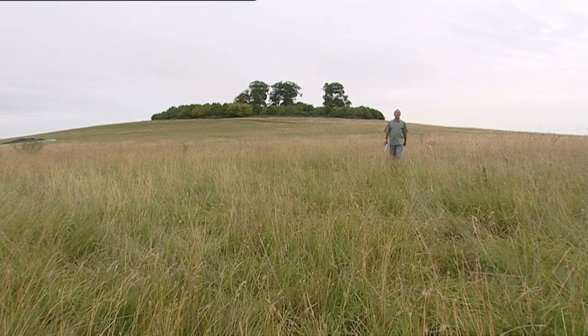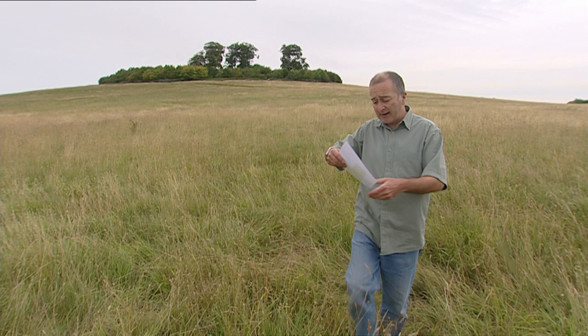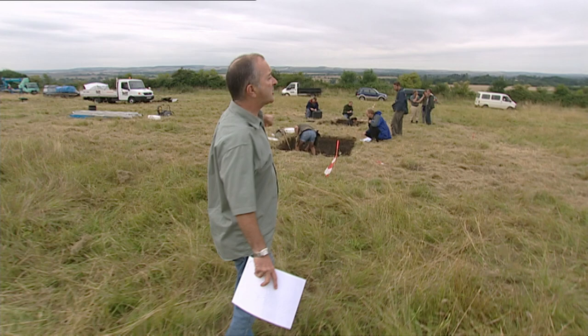Beginning of day three here at the Wittenham Clumps in Oxfordshire. Two days ago we started excavating at the top of that hill and found absolutely nothing. So we began to look inside this area here because of this beautiful geophys. And we found evidence of two Roman buildings and some Iron Age stuff and a big Roman ditch over there. But now the whole excavation's spreading out all over the place.